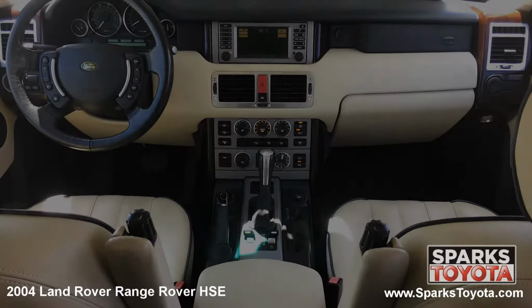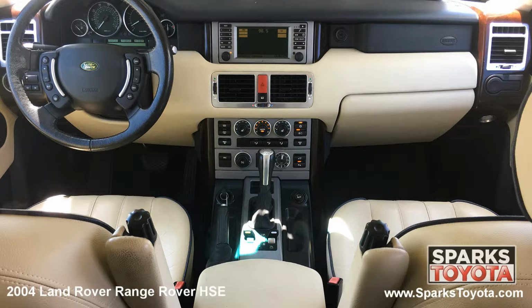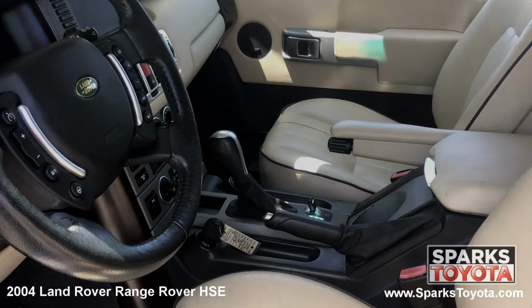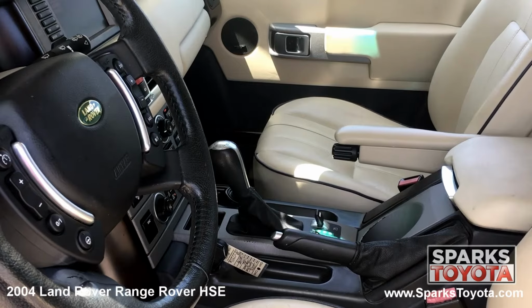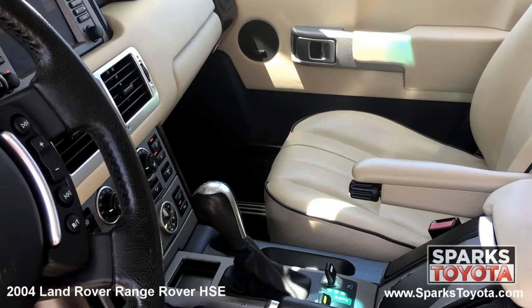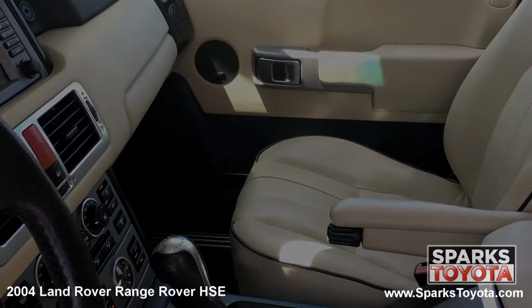The front of the cabin is well appointed with nice burled walnut interior accents. Drivers will be very comfortable in the power adjustable and heated leather seating with memory. You'll have a large console with storage, plenty of cup holders, and a power outlet. The Land Rover is also equipped with the garage door opener, a security system, and an auto-dimming rearview mirror.